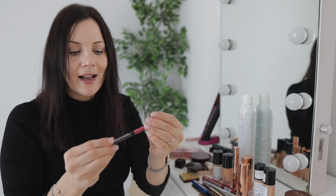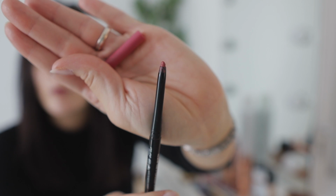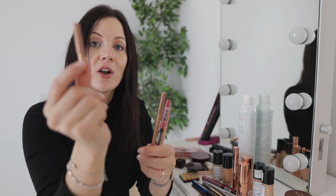And then lastly, I have the Isadora lip liner in the shade Nude Rose, and this one is perfect to wear with my Lush Cherry lipstick, so that's why I bought it, to have something to wear with my bright coral lipstick. So I'm gonna keep 4 lip liners. This one is gonna be gone very soon.